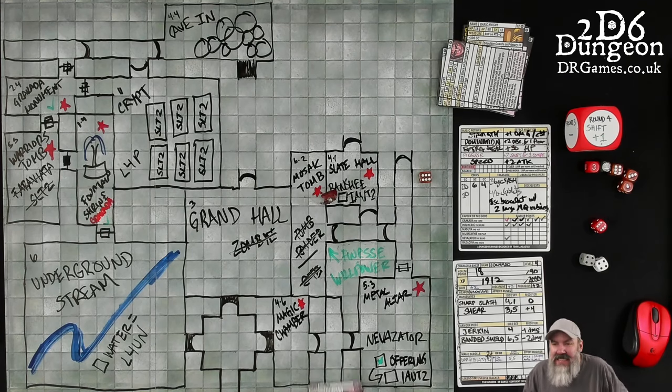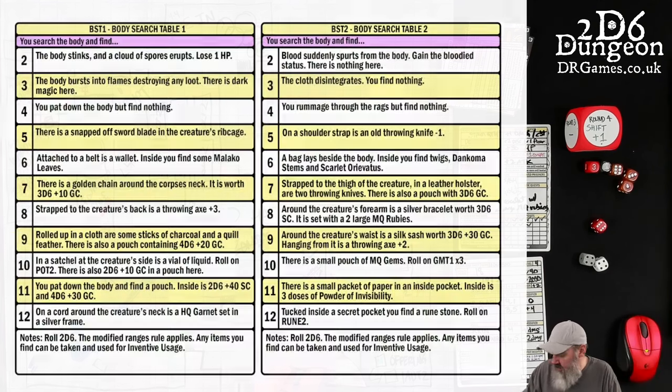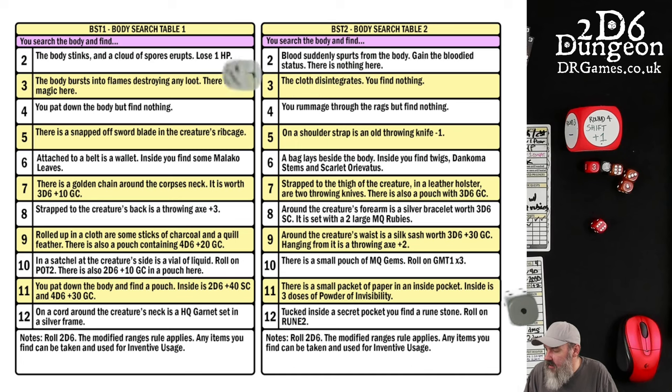Okay, BST 2 plus 2 off to the Tables Codex says BST 2 plus 2, body search table 2 plus a 2. Oh god, this is going to be a bad roll anyway. 6, 7, 8.